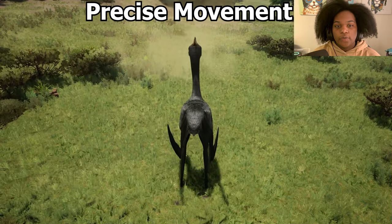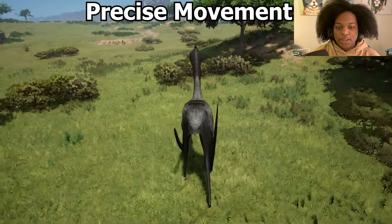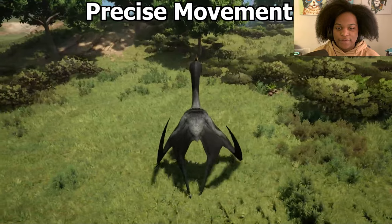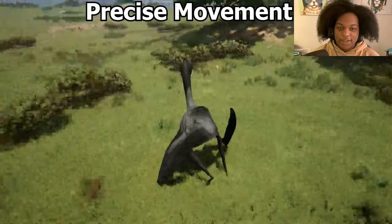Then here's our ground precise movement. You turn really fast in place. You back up pretty... That's decent. It's not amazing, but it's decent. And then to the left, that's very intimidating. And to the right, I like it. Yeah, it looks really good.